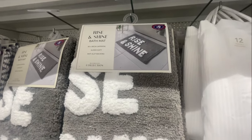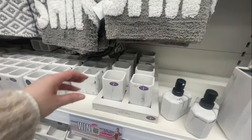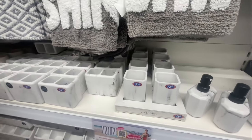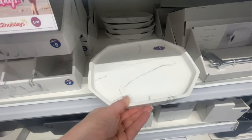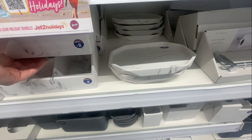Okay, so we do have some more bath mats. These again are £9. They say Rise and Shine on them. And then I did actually like this marble accessory set. So the toothbrush tumbler was £2. And then we had a little one underneath, which I'll show you in a moment.